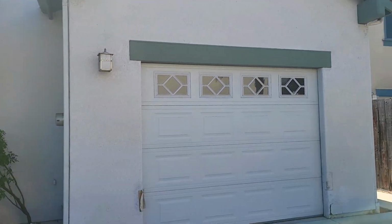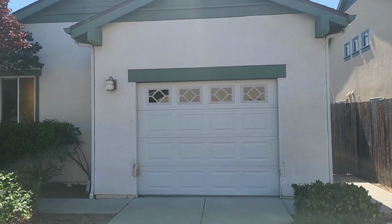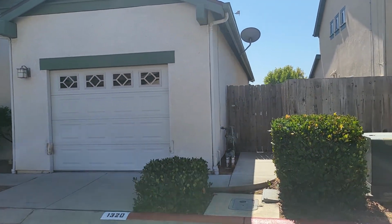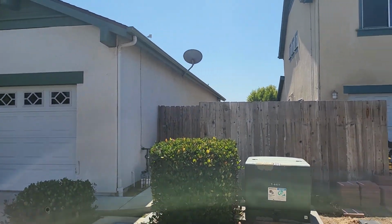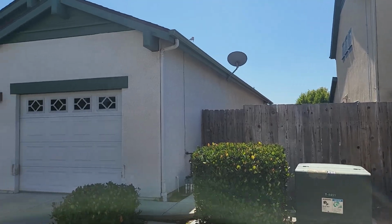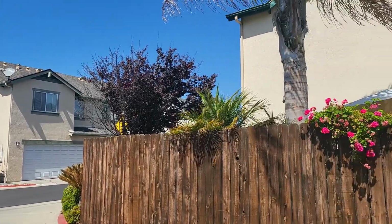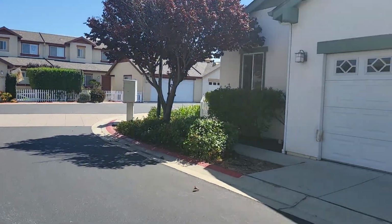Now, we do see a single car garage here. It appears to be single, but it's actually a tandem, so it goes too deep. You can park cars behind each other. But again, notice this detached home in a community where everything is attached. So this makes it pretty awesome.